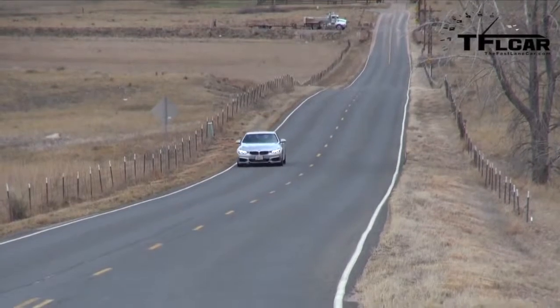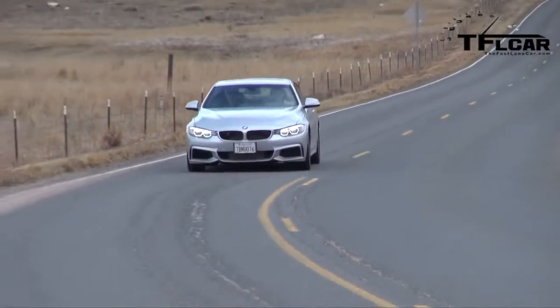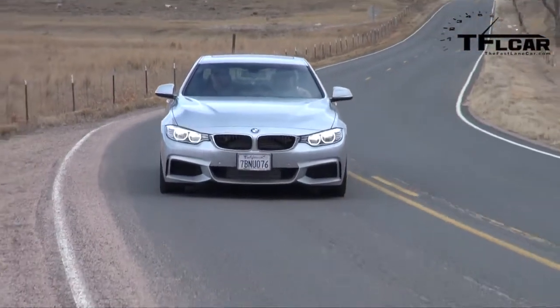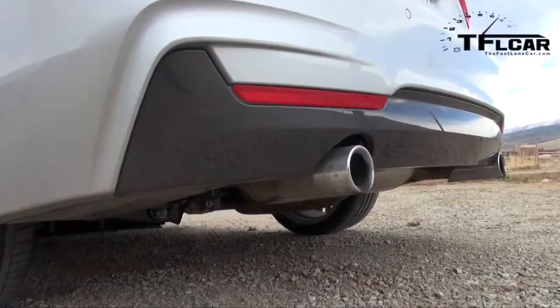I like that noise. Yeah, that's a good noise. But the induction noise in this car doesn't sound as good as it has in other vehicles. Like the Z4 with the same exact engine sounds a lot better to me. I'm nitpicking, I know. But you have to. BMW is such a great driving experience at this point that you have to nitpick.